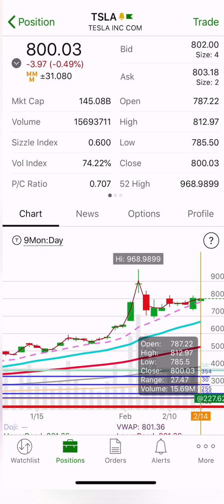And don't be an extreme left or right with Tesla. Just stay pragmatic about it and let the price in the chart guide you versus any kind of media nonsense.